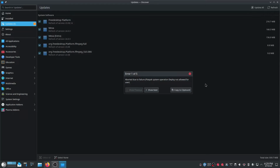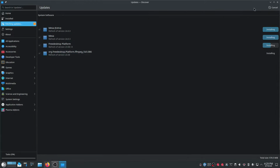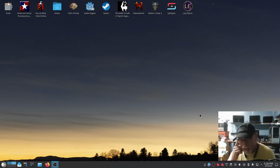So it's definitely a work in progress. I hope and pray, I'm pretty sure they're not going to leave it like this. But otherwise, the potential is awesome. I love it. And the Discover update, I think it's a little slower than the zypper update from the panel was, but it's just like I said in that previous clip.